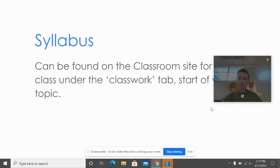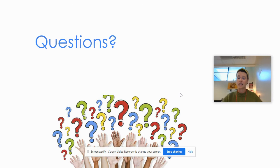The syllabus for both courses is posted on Google Classroom. We will discuss this in class, as well as a shorter sheet with just the most essential information. And then if there are any questions, don't hesitate to email me. My email is embrady@aurorak12.org. That information is on the essential procedure sheet and the syllabus on Google Classroom.